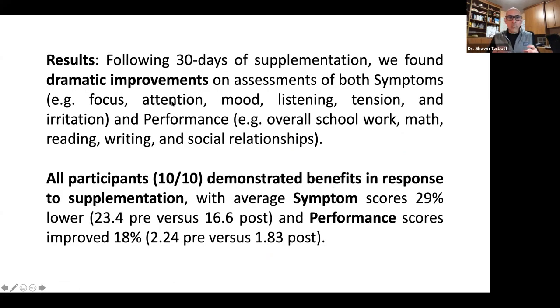So when we specifically looked at these kids who are on the cusp, not diagnosed with ADD, not diagnosed with depression, and we supplemented them with just one stick of Kids Mood Plus every day for 30 days, and we measured them over time and compared their results pre-supplementation to post-supplementation, this is what we found. Dramatic improvements on assessment of both symptoms, focus, attention, mood, listening, tension, irritation, and performance. And those are the schoolwork and social situations and things like that. I'll show you that graph in just a second. We had 100% efficacy.